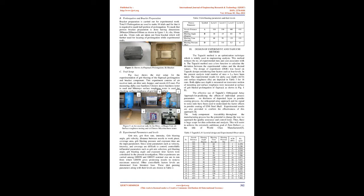Pilot experiments are carried out among GH050 and GH025. Nominal sizes are in mm, from which GH050 gives promising results to remove maximum material. Other controllable factor levels are determined from literature. These shot peening parameters along with their levels are shown in Table 2.